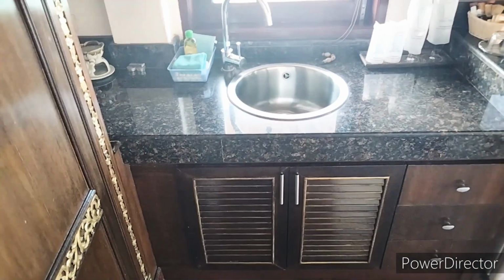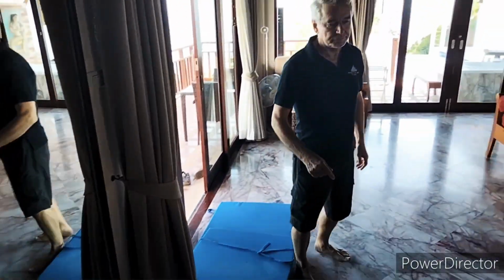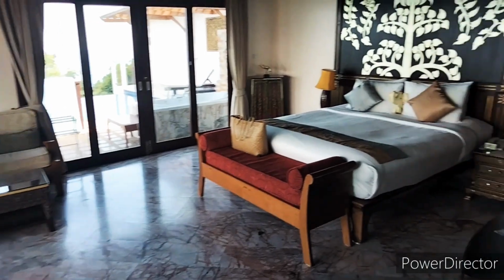Got a little kitchen area here with a mini fridge. Microwave, plenty of room to put all your stuff.